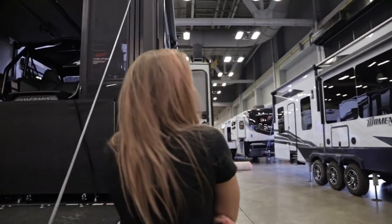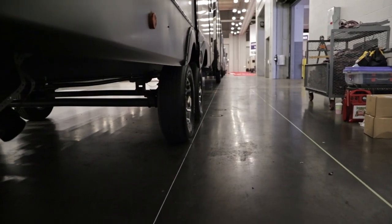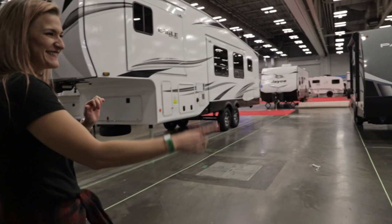That was amazing. Look how close they are. Look at all these dudes. Right down this line. You're missing this man putting a shine on this RV. I think you'd be impressed. Oh, my man. Where is he?